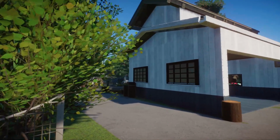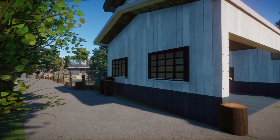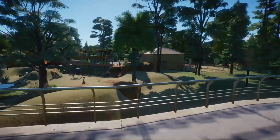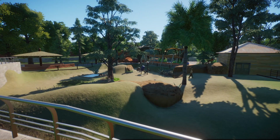So yeah, that's kind of the vibe I wanted to get, like a northeastern beach or dockside kind of thing there. Also, over here is the Australia section, and we're getting a very cramped build. I'll show you that when we boop out, before we go check out the otters and everything. But yeah, this is a very cramped build.